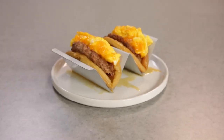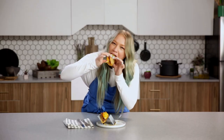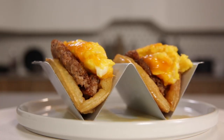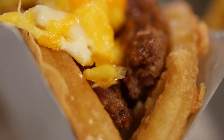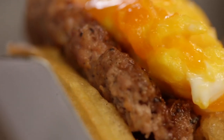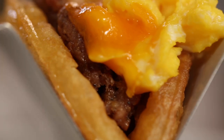The moment of truth. Let's see how this waffle taco really is. I have a fork and knife here, but I'm gonna eat it like I would any taco, with the hands. It's delicious. It's every classic breakfast food that you love formed into a taco shape. I appreciate that it's pretty easy to eat. If it happened to make another appearance on the Taco Bell menu, I wouldn't be mad at it. But that's up to the Taco Bell gods. But in the meantime, you can make it yourself at home, and it's pretty easy and pretty delicious.